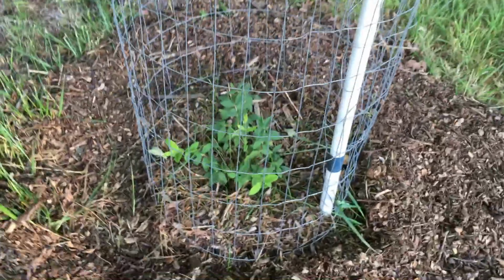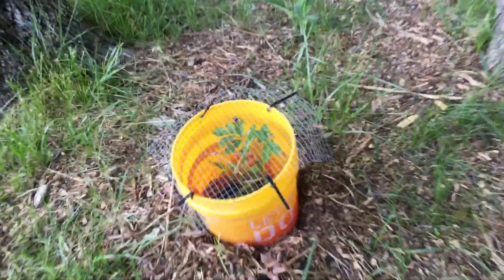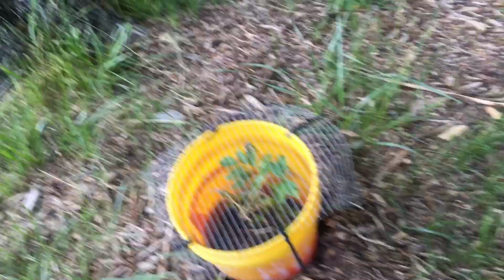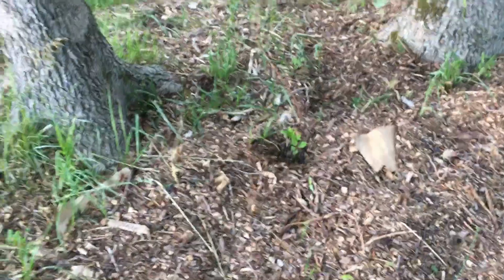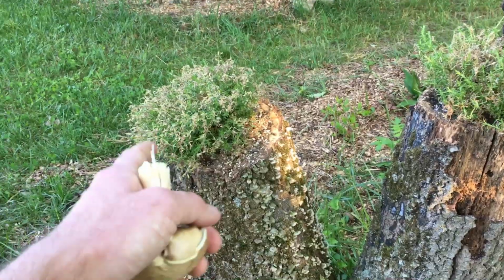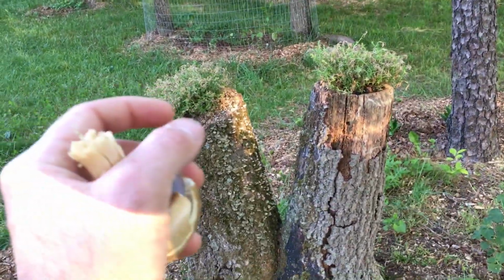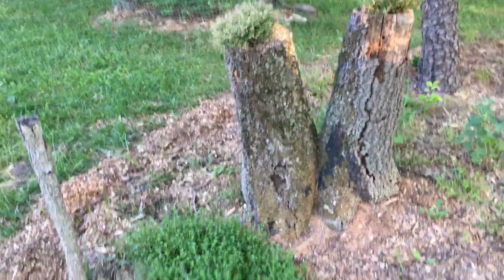Honeyberry plant behind it. Another apple tree. Elderberry that I have in this bucket protected because something kept munching it. This is a spice bush, native, that I planted a couple years ago but hasn't done super well, so I'm glad that it's still alive. Over here we've got some creeping phlox that we carved out the tops of these stumps to make little planters, put in soil, and hopefully this phlox will grow and drape down the sides and flower and cover these stumps with flower totems.